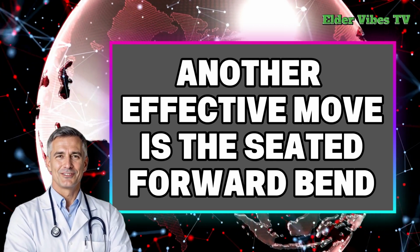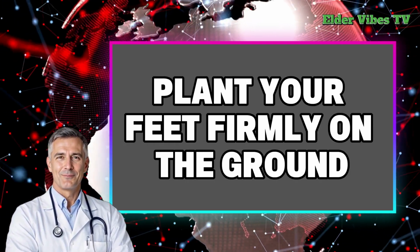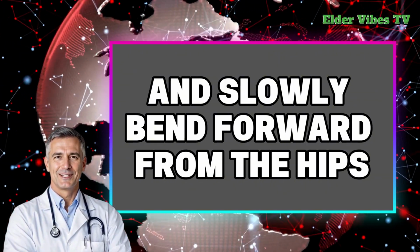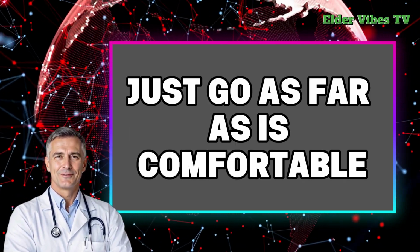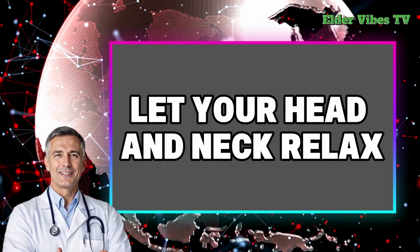Another effective move is the seated forward bend. Sit near the edge of your chair, plant your feet firmly on the ground, and slowly bend forward from the hips, reaching your hands toward your toes or the floor. You don't need to touch your toes. Just go as far as is comfortable. Let your head and neck relax.